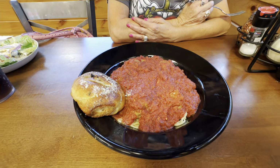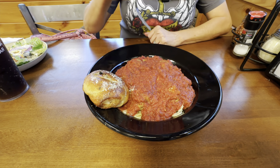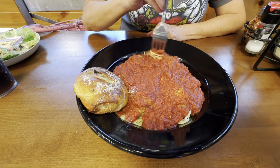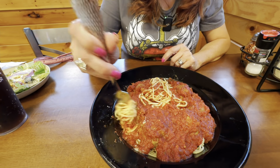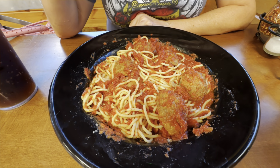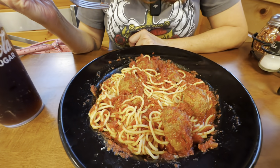Bobby's spaghetti and meatballs has arrived, and she got a garlic roll with that. They make the sauce. Looks like you got about 6 meatballs in there. Yeah, there's about 6 there. There you go. I've mixed it all up trying to get more sauce over it. Now, I would like to have a little more sauce, but that's me. At home, I load my spaghetti up with sauce.